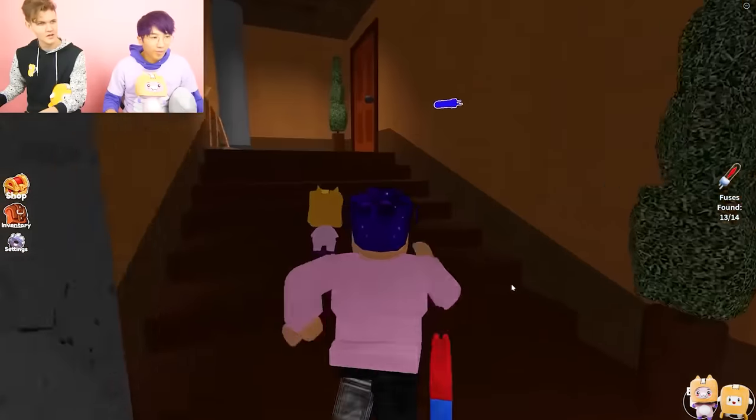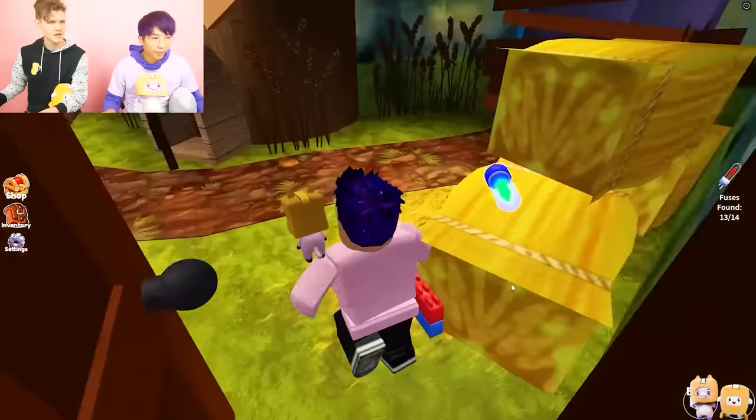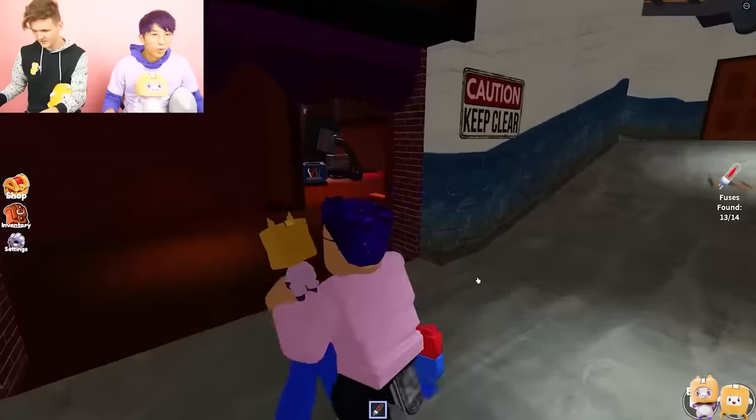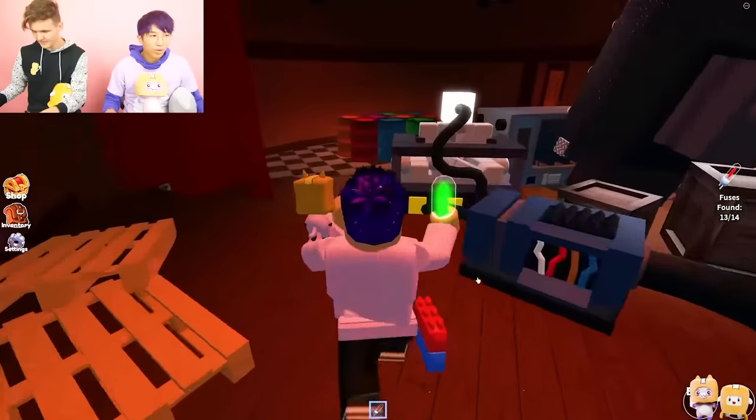Okay, I found it. Cool. I thought I've been up here. I can't believe I didn't see that before. Okay, I got it. Nice. I'm gonna go put it in. Let's hope Orange isn't guarding it. We beat the game. Yeah, guys, this is it.